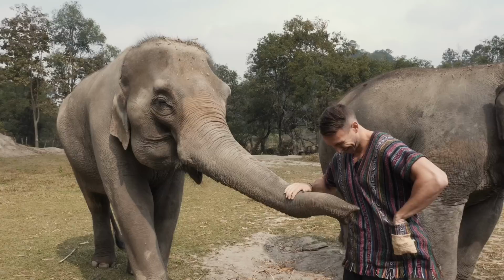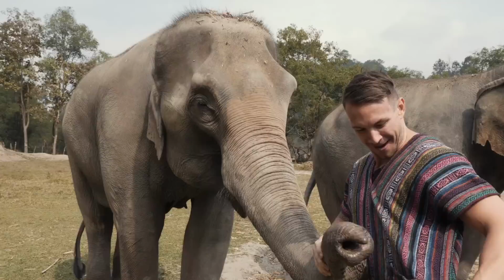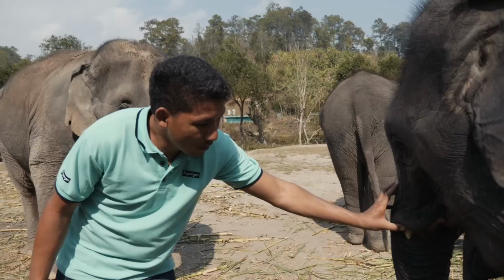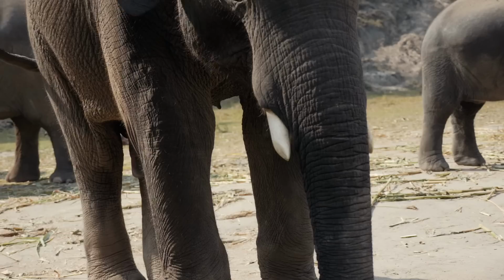Holding his trunk. Bon! No, I'm out. See? I'm improving. I've got to prove it to him. I've got nothing left. I'm sorry, dude. Female elephant. Yeah, Asian elephant. Female. Ah, the small tusks. Yeah, small tusks. You can see the difference there.